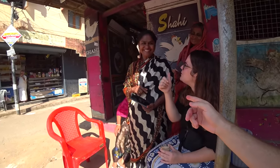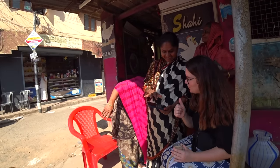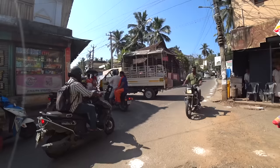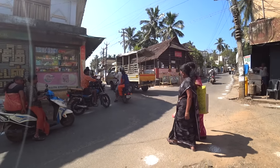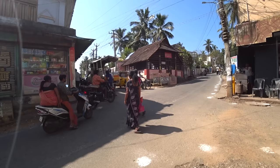Kodaikanal. Oh, we built in Kodaikanal. So nice. Lovely lady things. Even here in the village, in the smallest of towns, we can get a traffic jam at the junction.